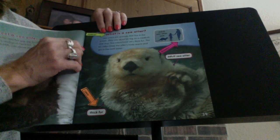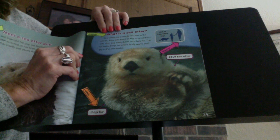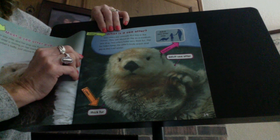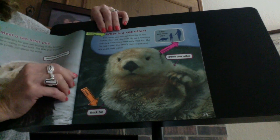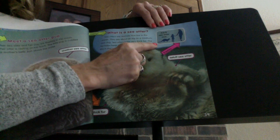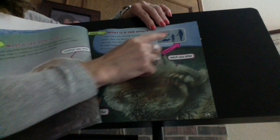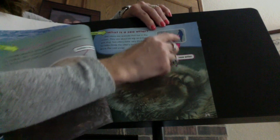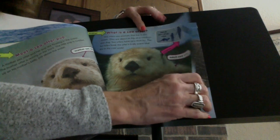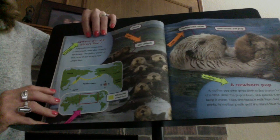Our next heading says, What is a sea otter? Sea otters are animals that live in the ocean. They are about as big as a medium-sized dog. Sea otters have very thick fur. The fur helps keep sea otters' bodies warm and dry in the cold water. Here's another label, thick fur. Adult sea otter. This is called a graphic. A graphic can be a picture or a map. And it says adult sea otter size. There's the mother, the child, and the sea otter. It gives you a reference on how large a sea otter is compared to us and to adults.